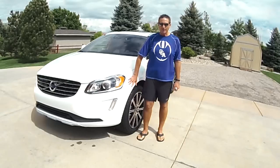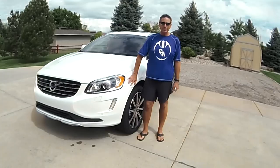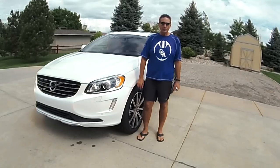But this is a 2015 Volvo XC60. It's got an 8-speed automatic transmission, a 302 horsepower engine, and really a really nice car. Volvo's done a good job on this car. We'll walk you around it here in just a minute, and we'll take a test drive in it, kind of show you what's going on, so stay tuned and continue to watch this review of the 2015 XC60.